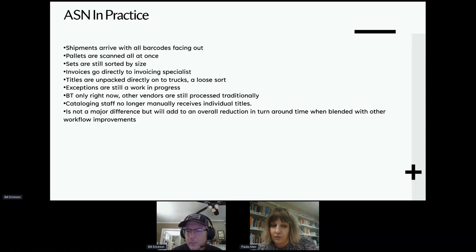Well, right now we receive the ASN messages before the shipments arrive. So in that sense, you could say you do have an advanced notification of what's on its way. What I don't have at this point is a nice interface where you would go and look at that and see, for example, all the pending ASN messages.